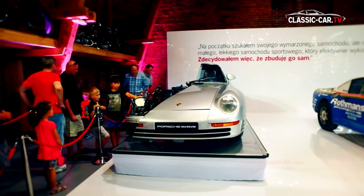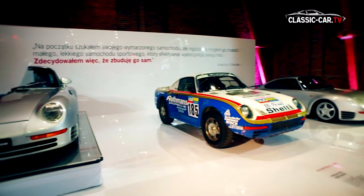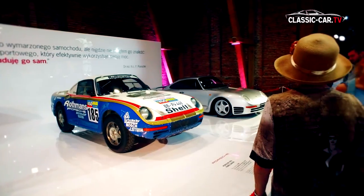Porsche Classic brought three Porsche 959 vehicles from the exhibition in the museum in Zuffenhausen to the MotoClassic in Wroclaw, including the Sahara Porsche and a cut model.